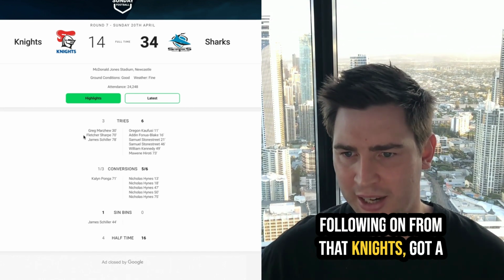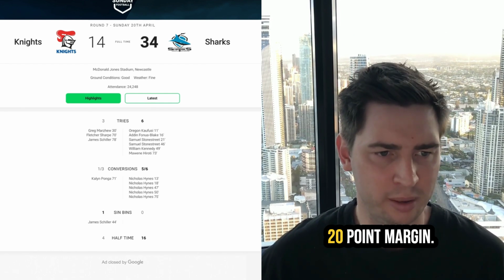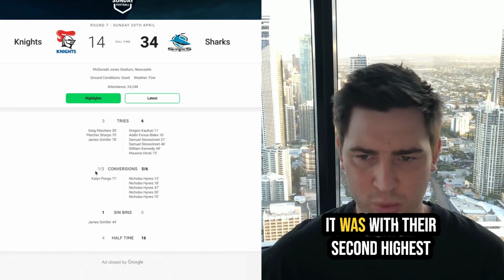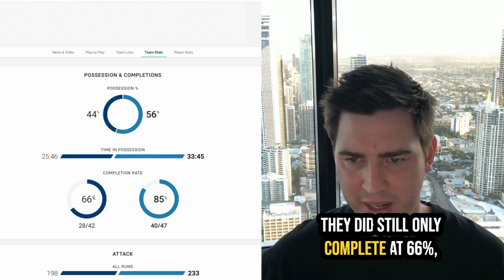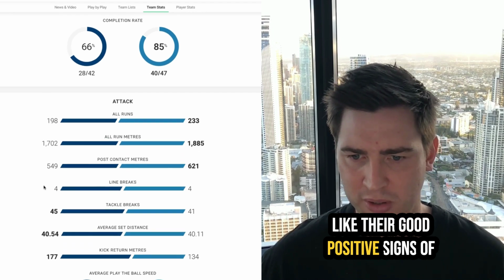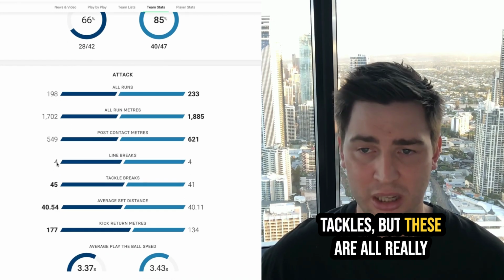Following on from that, Knights got a couple of late tries. Fletcher Sharp, James Schiller both scoring, getting them on the board, but Sharks were coasting with around a 20-point margin through that point. Knights, whilst in attack, they at least found some points in this game. It was their second highest scoring total of the season. They did still only complete at 66%, 44% possession, all really low numbers. Meters gained were good, they're good positive signs, and 45 tackle breaks. That's a real positive sign.